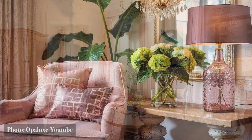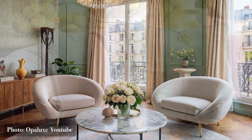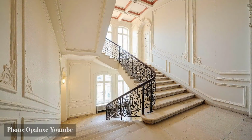Let's begin our journey through the elements that create this captivating aesthetic, starting with the architectural foundations that set the stage for Parisian timeless elegance.